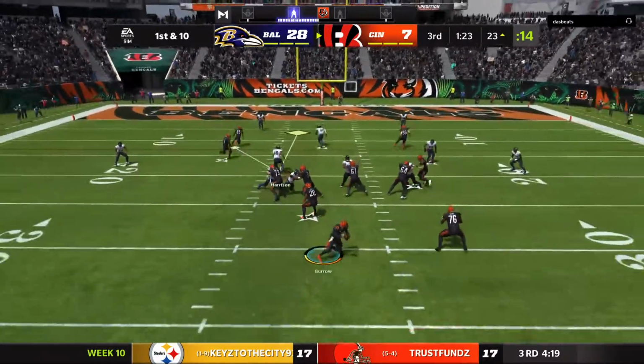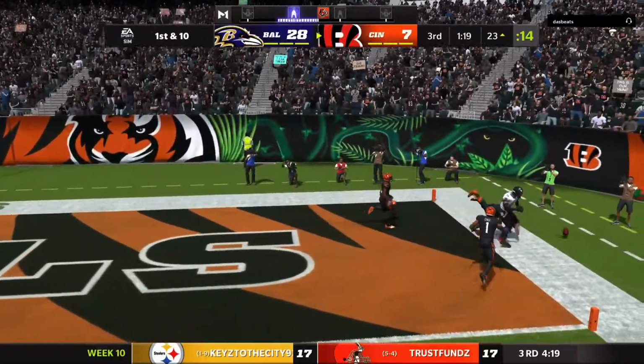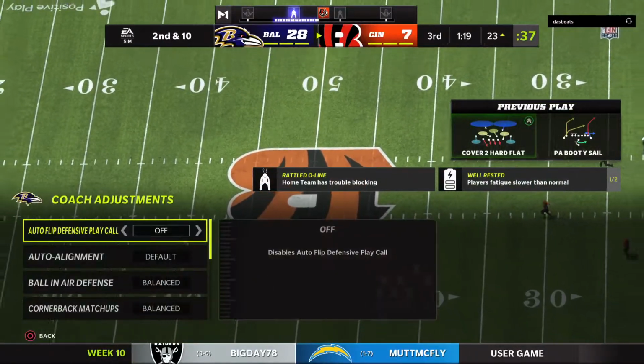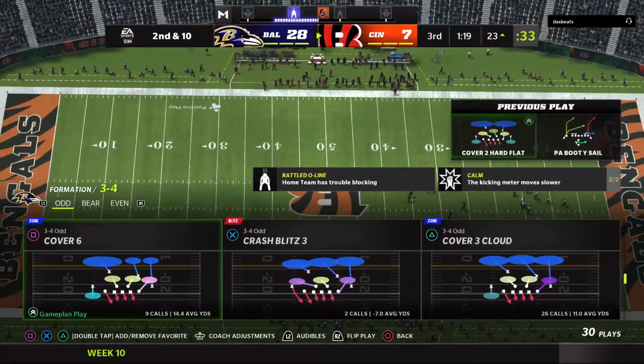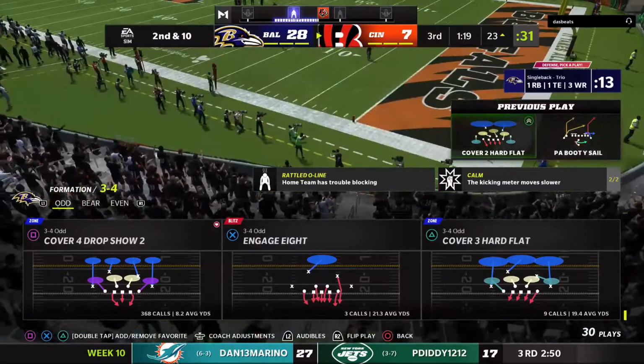Play action. It's Burrow. Rolling to his right. Going for it all. Oh, he dropped it. And that's pretty indicative of the way this one's gone. Well, defensively, they haven't let him just sit in the pocket and get comfortable, and that's opposite a lot of game plans in today's NFL.